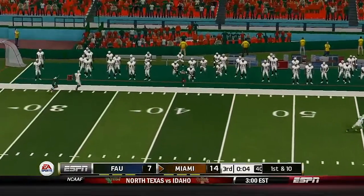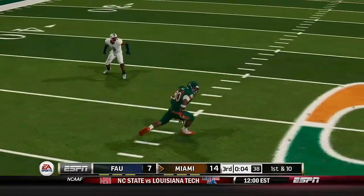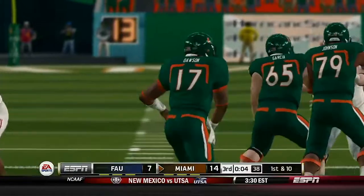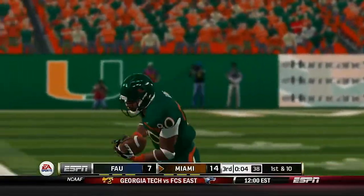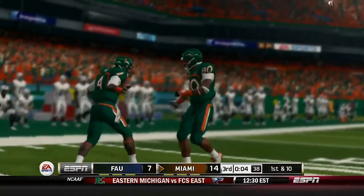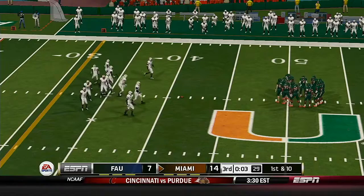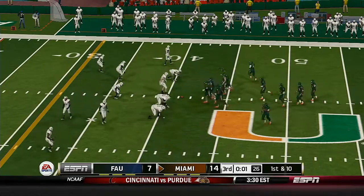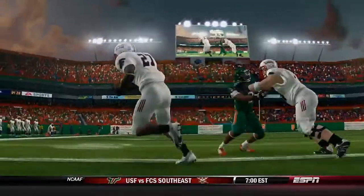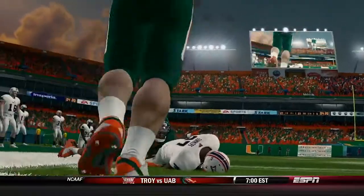Dawson on play action. Makes the grab and steps out right away. From the 41-yard line, it's first down. So at the end of the third quarter, the Hurricanes in front, 14-7.